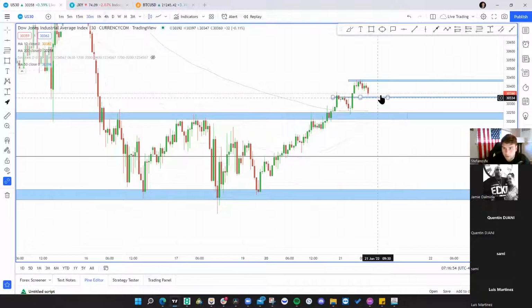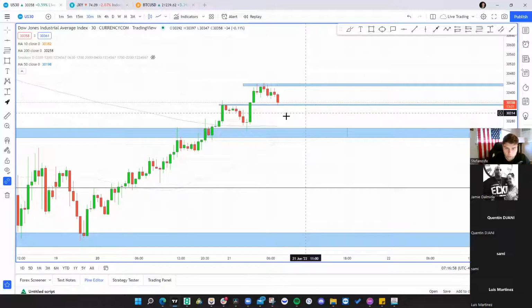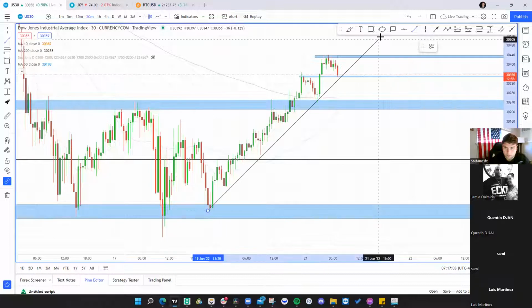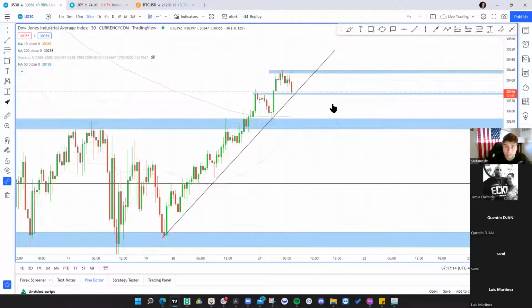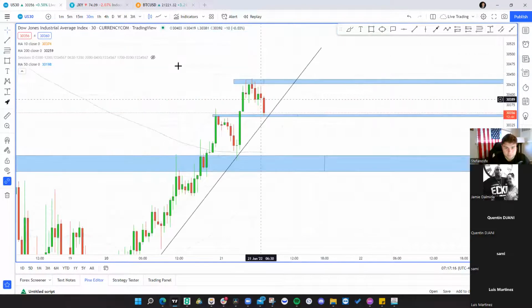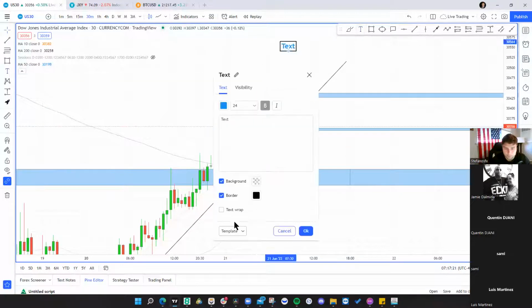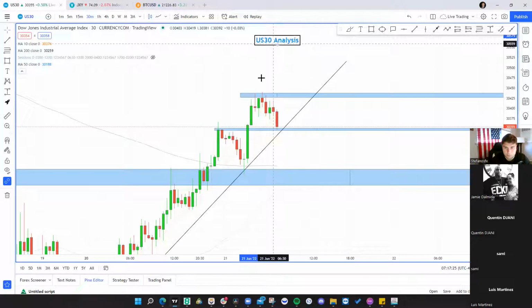30 minute. So can we hold right here and continue up from here, breaking off this key area, hold support, kind of like right over here, to then continue up? And can you grab something like that? Does that make sense? Yes, sir. Good to hear.